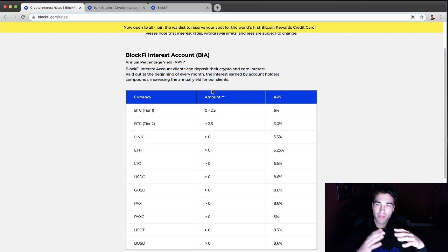You're probably wondering how BlockFi makes money, like how is BlockFi paying me interest right now? They are loaning out the money that is in your account to other people to borrow at a higher interest rate than what they're paying you. So they're basically knocking some off the top. For a very broad example, let's say they're paying me 5% for my money.